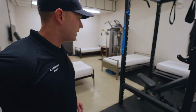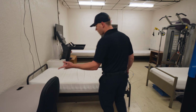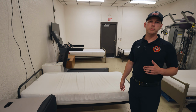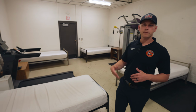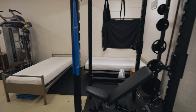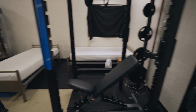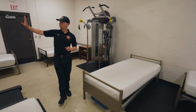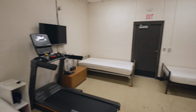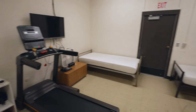And then back here is our bedroom where the rest of the personnel sleeps. We've also got a nice desk back here. This would be another study place in case we have multiple people studying, either for promotional exams or whatever on their days off. And this is gonna be the rest of our workout equipment that could not fit out in the rig room. And then again, just for the personnel that's back here, they can have their own TV in case they wanna watch their own deal. If somebody's watching something up front they don't like.